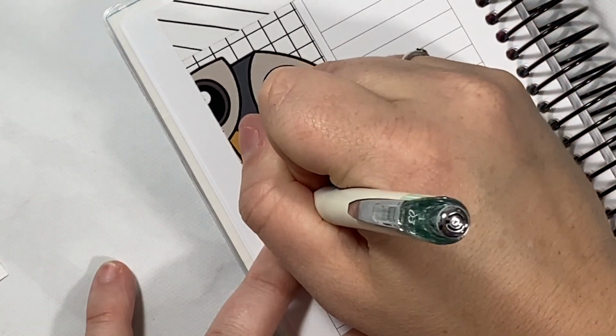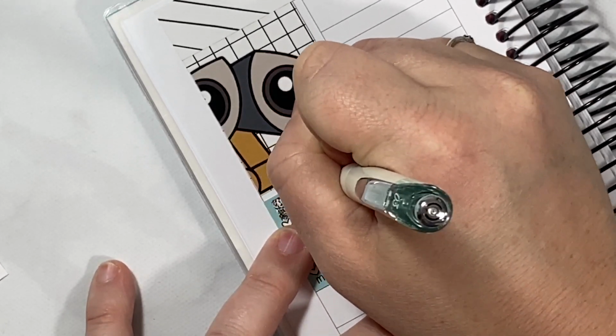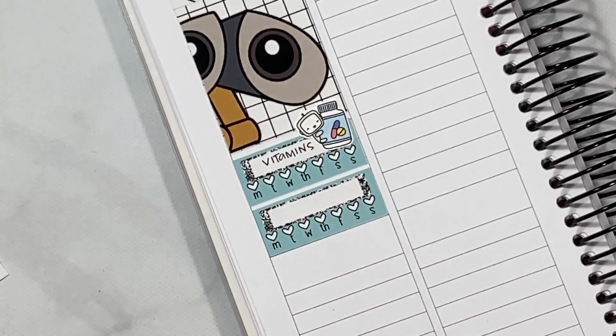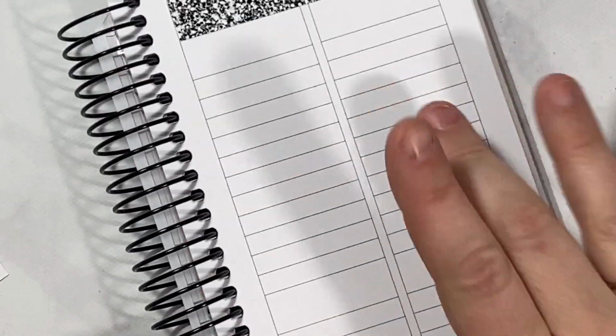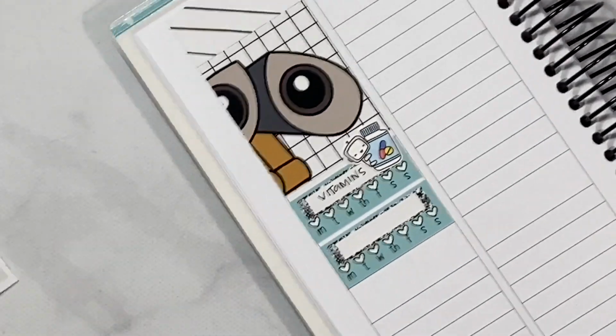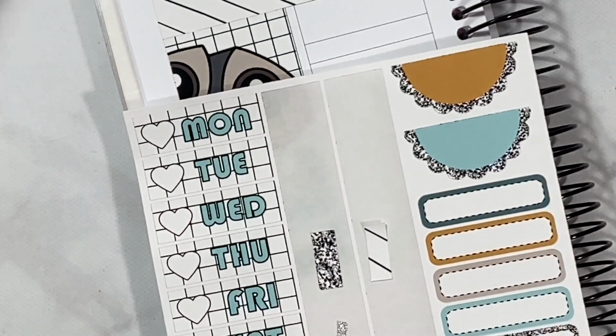I can't write and talk at the same time, guys. Sorry. Okay, so we're going to do Monday, Tuesday, Wednesday, Thursday, Friday, Saturday, Sunday. That's what we're going to do. I ought to make sure I'm doing my days right, because apparently I have problems with those as well. So Monday is going to be the 14th.